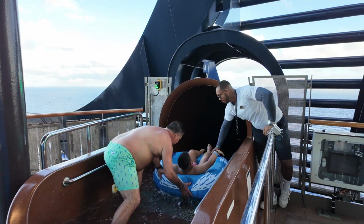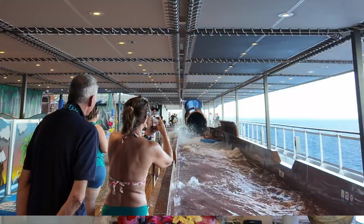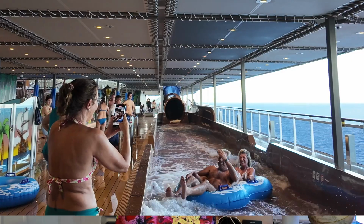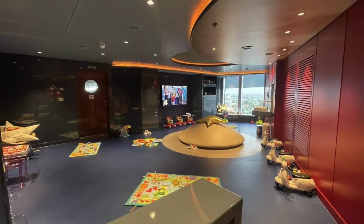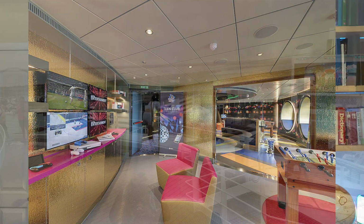Yes, I counted because even at my age, I went down the water slide more than a half dozen times. One of the slides was particularly wild. I went on it once, and once was enough for me. Deck 18 also includes a large arcade, a babysitting area, and playrooms for various age groups from preschoolers to teens.